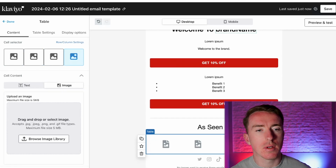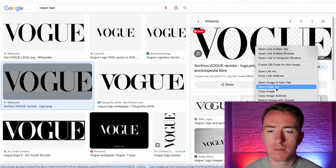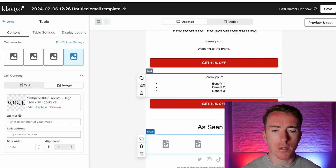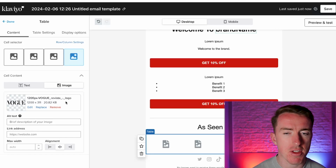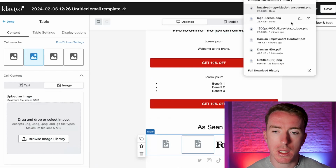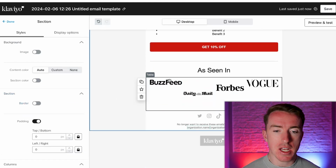Then what we could do is, let's say you were featured in publications, so we could pull this in, drag to upload file, just leave Vogue in there. This isn't going to look brilliant. Just for the sake of this, take this logo, just go in here, take this, looks okay, take another logo, click onto here, take that. So these are not really aligned at all, as you can see, but this is just for demonstrative purposes.